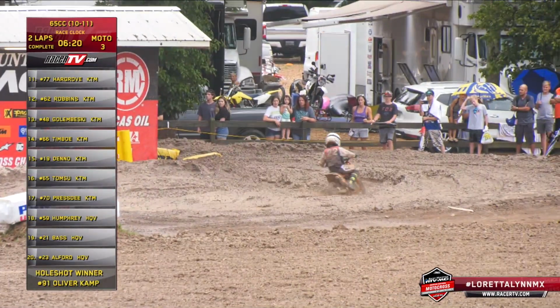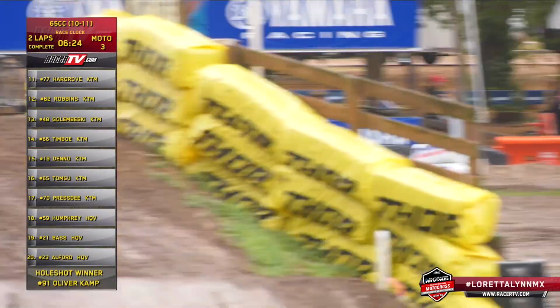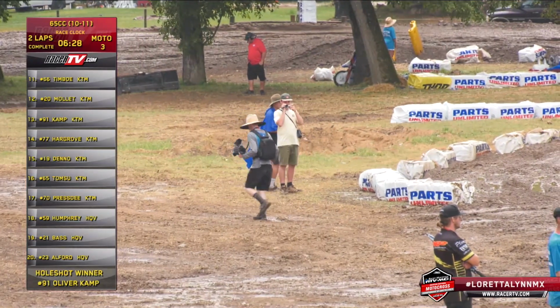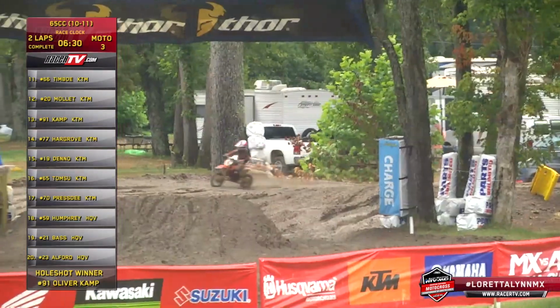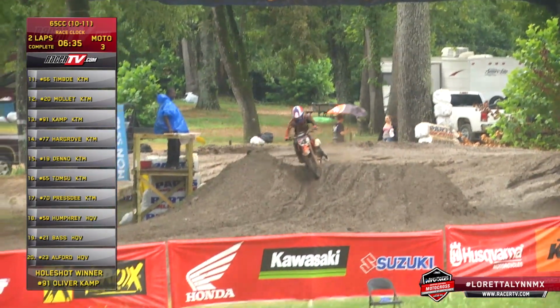Canyon Richards in fourth aboard the number 16. Kobe Goff is your 6th place ride. Austin Schaefer in 7th, and waiting on 8th, 9th, and 10th to check in. We had Mullet, Camp, and Ketton. Now we got Robbins, Kenton, and Golubeski rounding out your top 10.